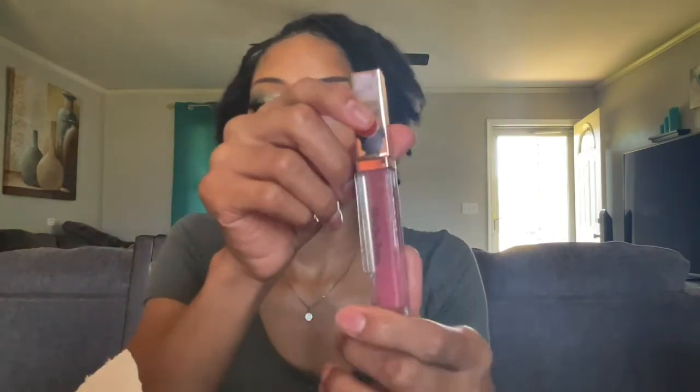Next one is called Sway. I like this color. It's called Sway. Sway is like a really, really faint peach color. It's like one of the mild tones. Real mild. I like it. It's not too much. So if it's one of those get up and go type lip glosses, you can just throw one on.